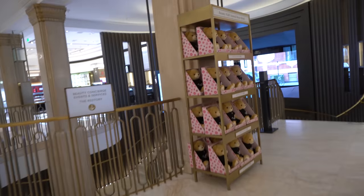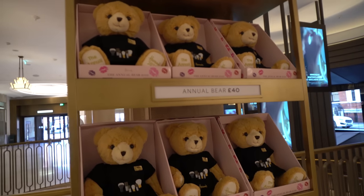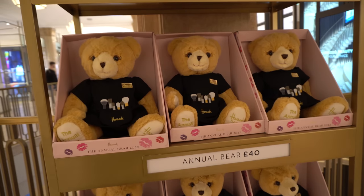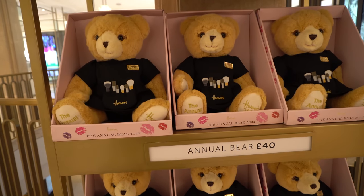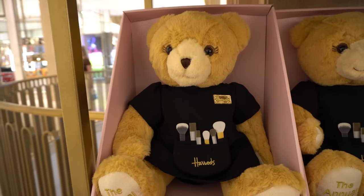What? There's a beauty hall annual bear? I didn't know this was a thing. Obviously Harrods bears are iconic. So £40 with the packaging, that's quite sweet. The little bear, and it's dated on his foot or her foot.